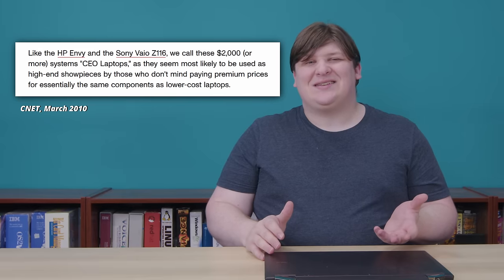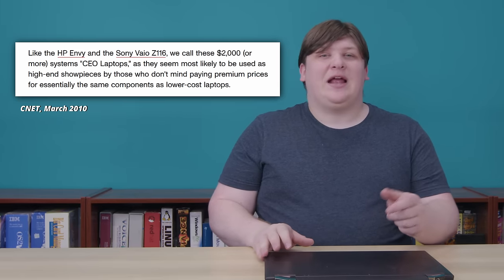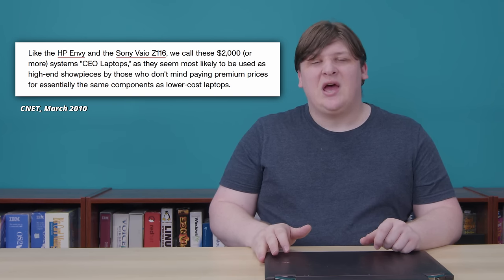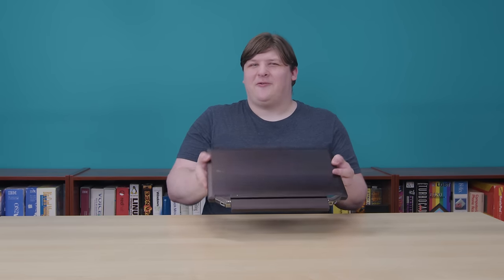Several other manufacturers were making these around the same time. In fact, CNET called them CEO laptops and said they seem most likely to be used as high-end showpieces by those who don't mind paying premium prices for essentially the same components as lower-cost laptops. And sure enough, this thing is pretty heavily focused on aesthetics without much in the hardware department.